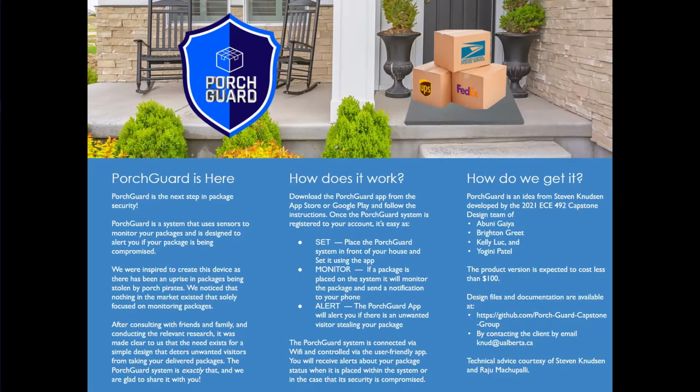The problem can be solved with a simple solution. The answer is Porch Guard. It is the next step to keep packages safe. It is a project first proposed by our client Stephen Knutson and was developed by Abuni, Brighton, Kelly, and Yogini.